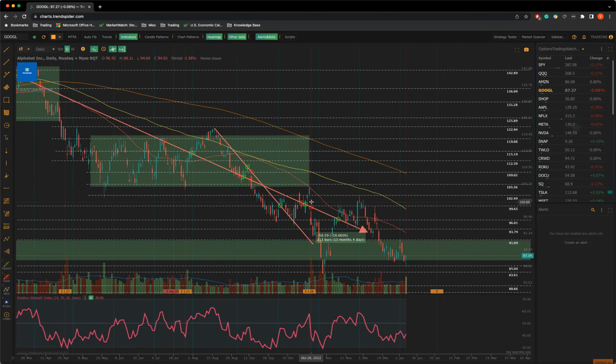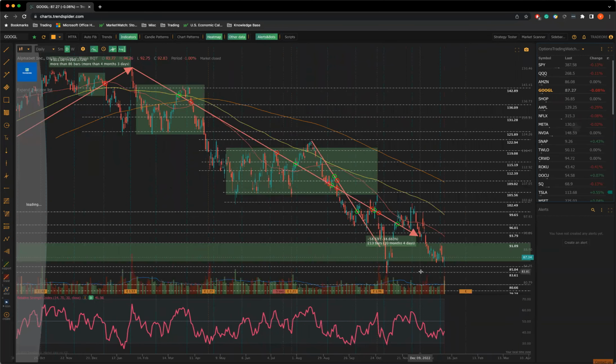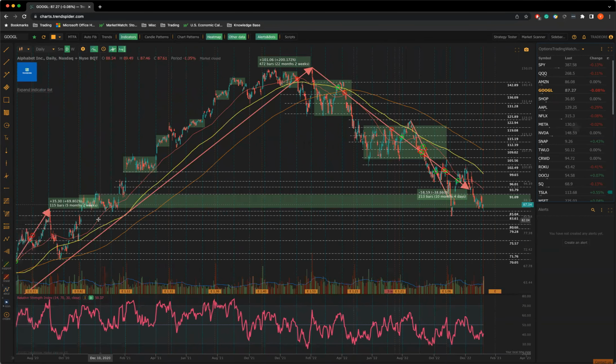Google was trading in this range pretty much till the middle of September, then broke down. It started trading in this range again for a little bit, broke down, climbed up, broke down again, and we're back near the lows at 83.60, and these lows are from pretty much December 2020.